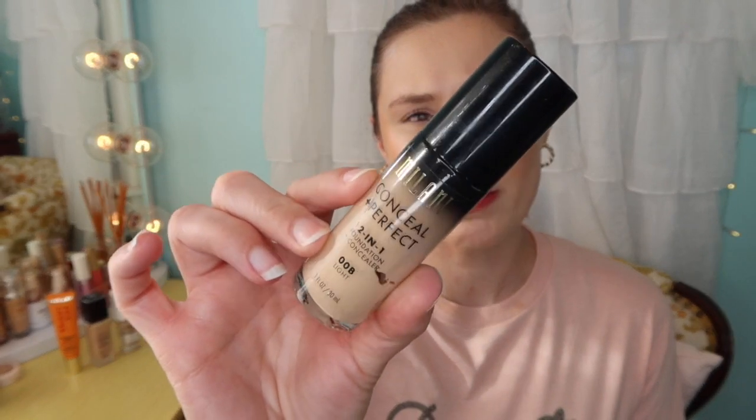The third foundation that we used was the Milani Conceal and Perfect 2-in-1, and my color is 00B Light. It actually might be a little bit too light for me. This is a very high coverage foundation, and it's a little bit thicker, so you don't need very much or else your face is going to feel pretty cakey.